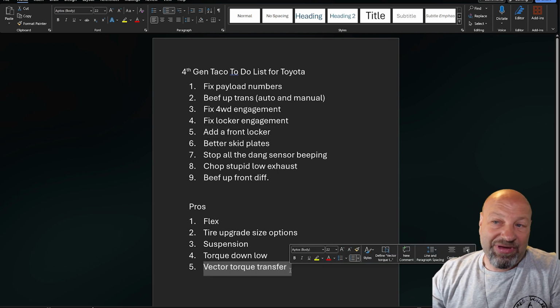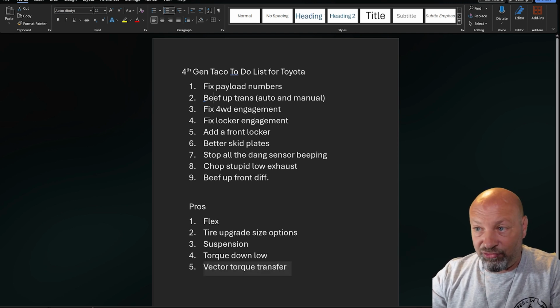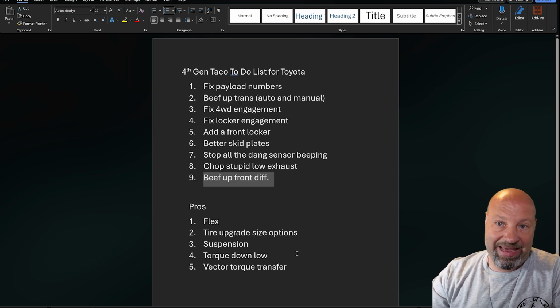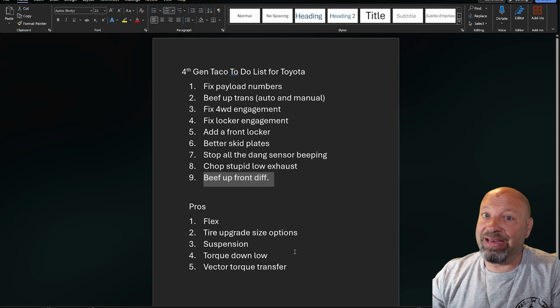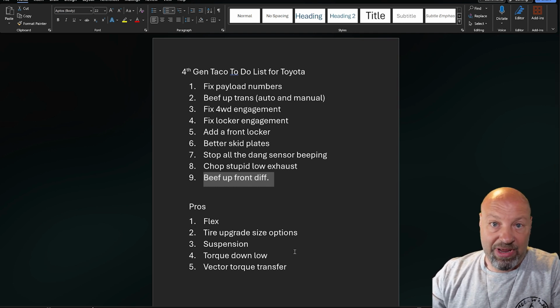of the wheels. So they do a pretty good job, but make no mistake about it, the reason that Toyota chose to put a sway bar disconnect in there and did not do a front locker is because their transmission and their front diff could not handle it. Their transmission and front diff can't even handle the power of the motor, let alone hooking up a front locker to it. So it's not there.